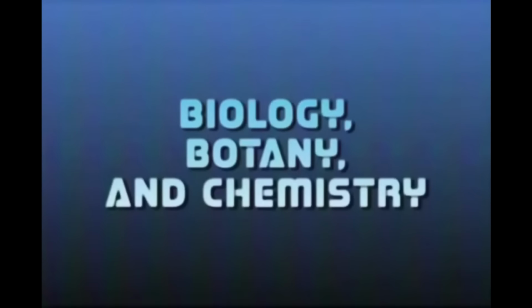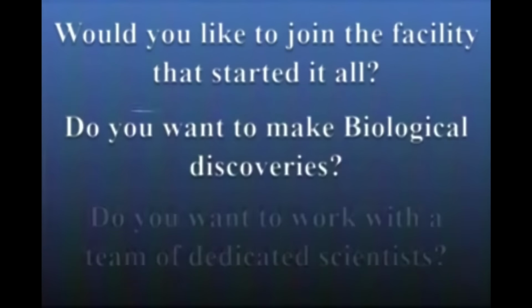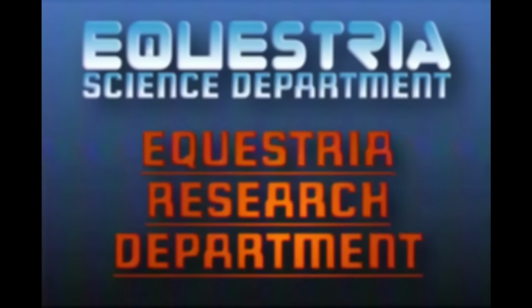Biology, botany, and chemistry. Would you like to join the leading facility that started it all? Would you like to make incredible biological discoveries with a dedicated team to help research advanced formulas? Located within Canterlot, the home of our founder Celestia, this facility is the pride and joy of the ESD, and is the heart of the Equestria Research Department, otherwise known as the ERD. Led by some of the smartest minds in science, including the award-winning Dr. Twilight Sparkle, you'll find your home located at the start of it all.